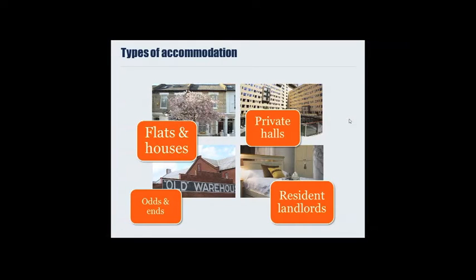When you're living with a resident landlord, you will be living as a lodger in their home. This can be a flexible option in terms of the contract. It can also be a cheaper option, but you would often have less legal rights than if you were a tenant. You would often have house rules because you're sharing in somebody else's home, and you will likely be on what's known as a license agreement rather than a tenancy.